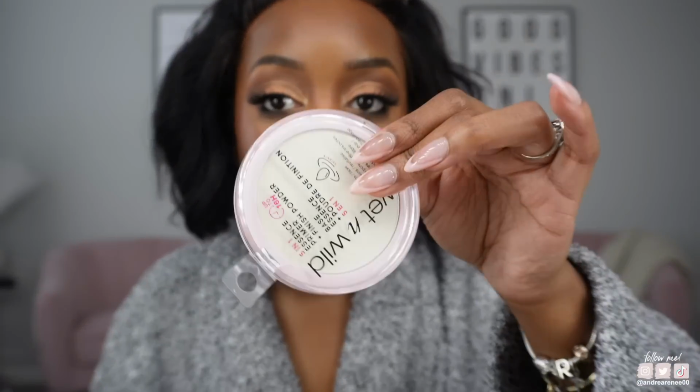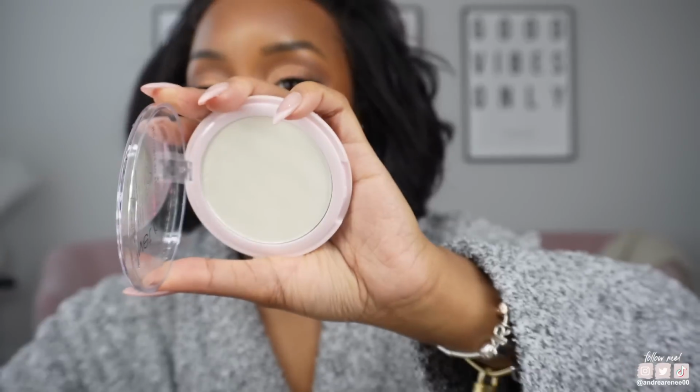But very sheer. Now I'm gonna take the finishing powder. This is why I wanted to do the powder last, because I don't like when my products look like that where you can see like a line. So I think this will help it out a lot. I know the Charlotte Tilbury powder helps with that, but let's see if this is any good.